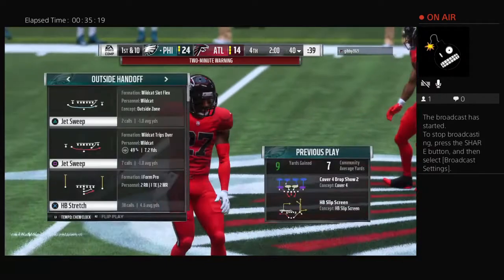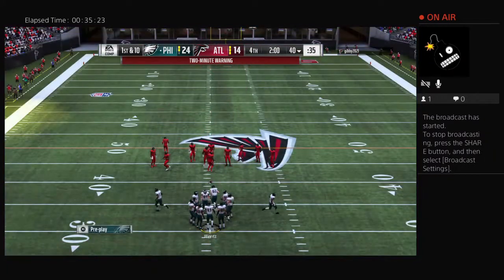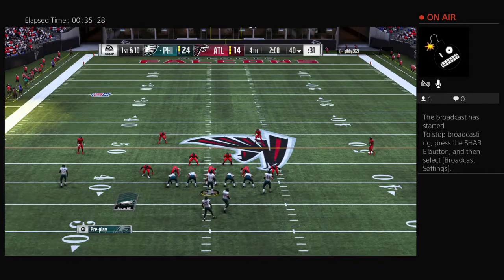Defensively, you're a play away from getting that football back here down late. Tough. Now they've got to find a way to create a turnover or takeaway. Otherwise, this one will probably get away from them.